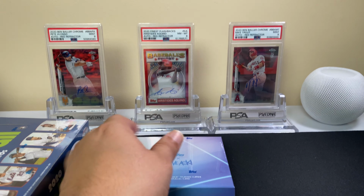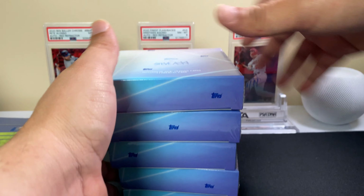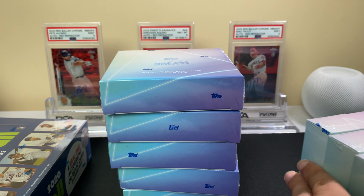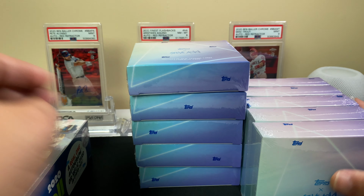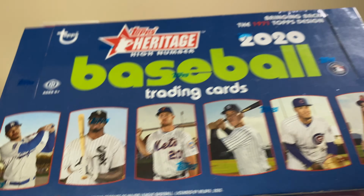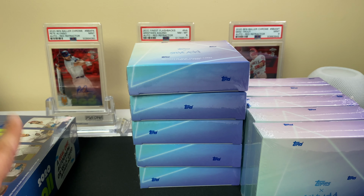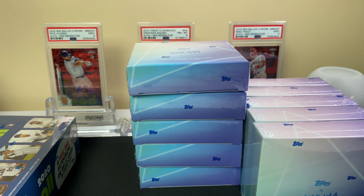So yeah, we got 10 of these bad boys. And we got the box of Heritage. Hopefully I can pull the Lewis Robert Eloy dual auto relic, but we will see.